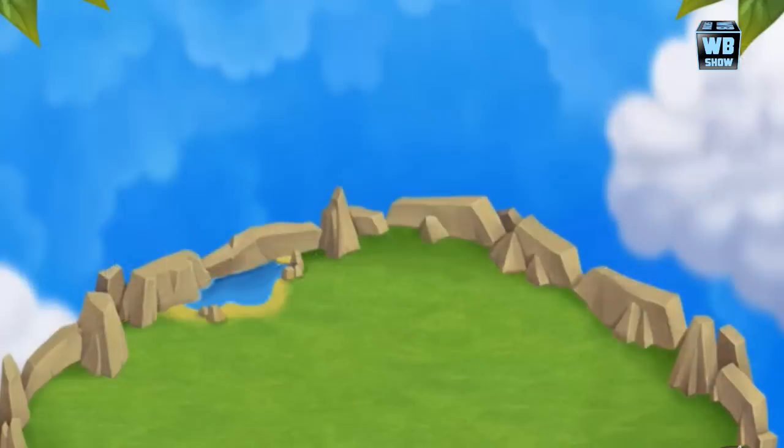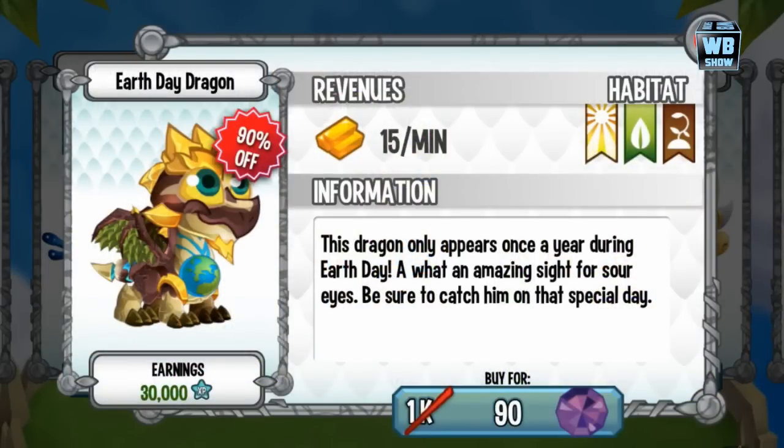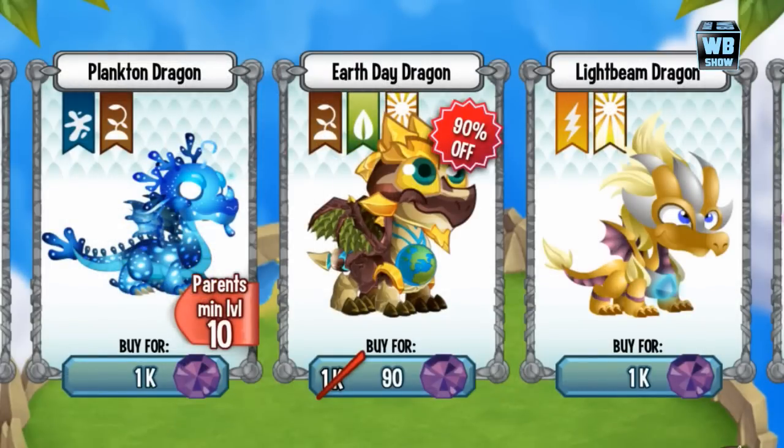Alright, so we're going to get the Earth Day Dragon, which is 90 gems. And let's just go into the description. This dragon only appears once a year during Earth Day. So today is apparently Earth Day. What an amazing sight for sore eyes. Be sure to catch him on that special day, which means it's only available for one day. Alright, enough of that. We'll take a look at the dragon after we purchase it.